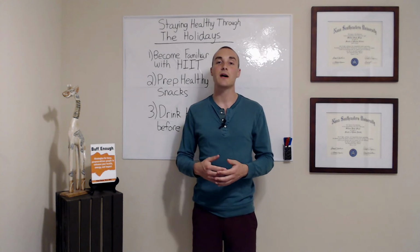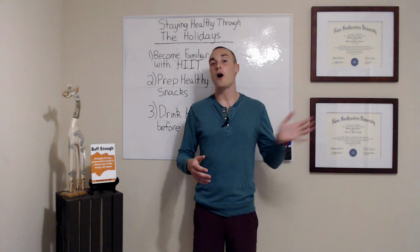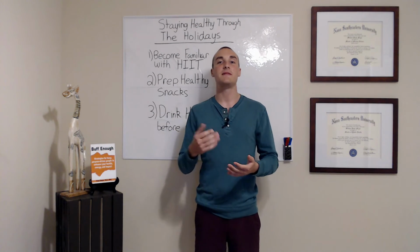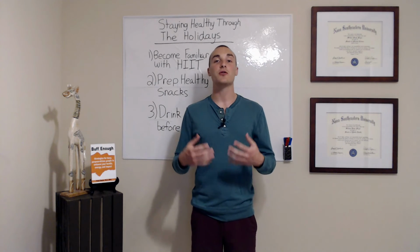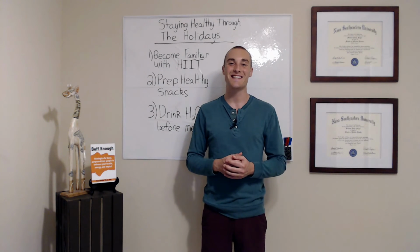And this becomes really, really important, to have some healthy snacks available when you are traveling so that you don't end up going and getting fast food on top of all of the other extra stuff that we're already going to be eating. So bringing a couple of protein bars, some nuts, some dates, raisins, things like that with you, and making sure that you have those available, especially when you're traveling, can be very, very helpful to stay healthy this holiday season.